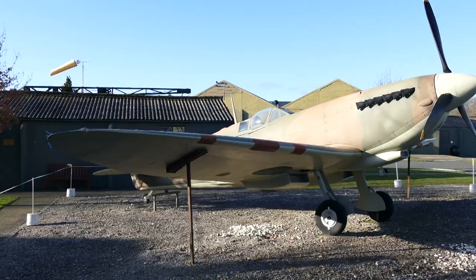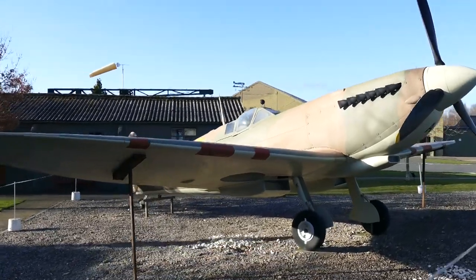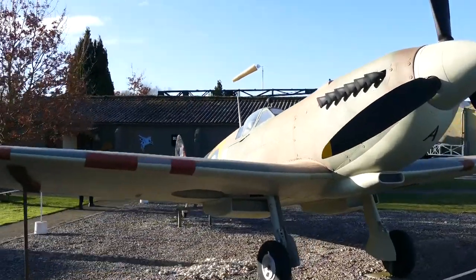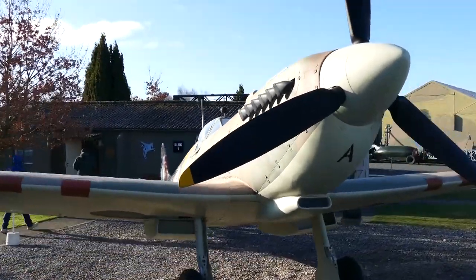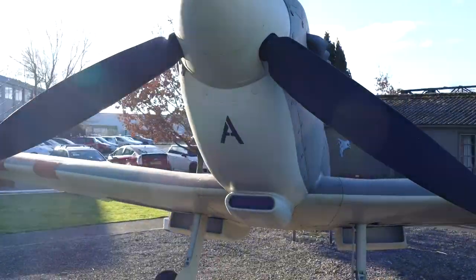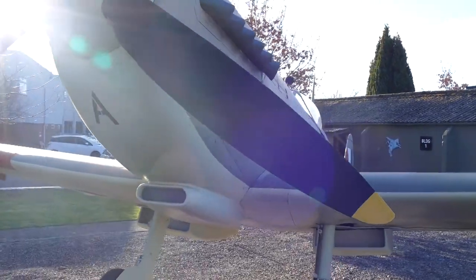Born steward at the Yorkshire Air Museum. Yorkshire Air Museum was originally RAF Elvington and was a bomber station in the Second World War. Originally in about 1940, early 40s, 77 Squadron were here flying Whitleys.